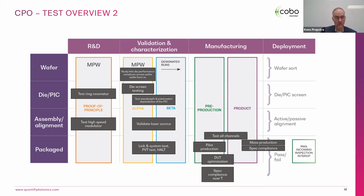And there's a lot of test modules out there. We have them in PXI format, like an optical spectrum analyzer, a tunable laser source, a polarization conditioner, and an array of photodetectors that will enable that kind of testing.